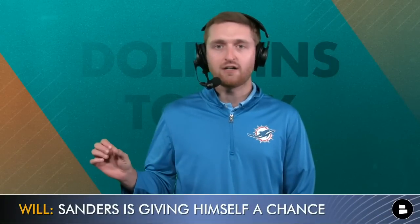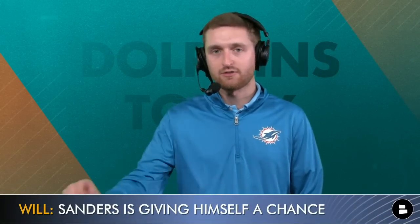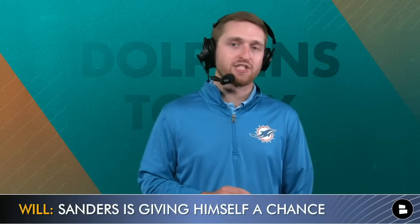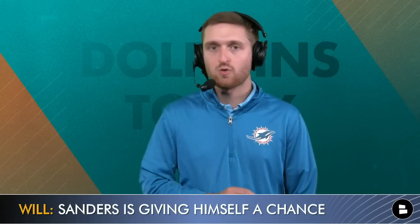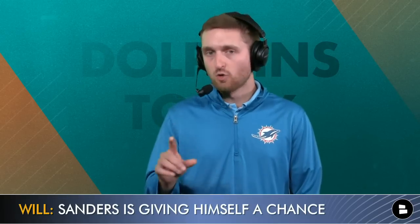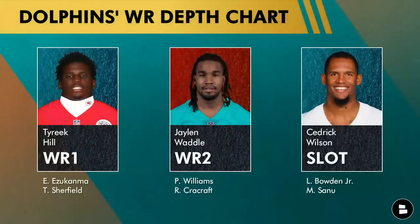It's absolutely wild. You look at the depth at the wide receiver position. I don't think any of us thought Sanders had a chance to get a spot on this roster, but when you read about Sanders, he's making plays from every single quarterback. Skylar Thompson, Tua, Teddy, he is making plays regardless of who's throwing him the football. We don't even have room for him on this wide receiver depth chart graphic after the signing of Mohamed Sanu. But you look at this, you see that 6 or 7 wide receivers are going to make this team.